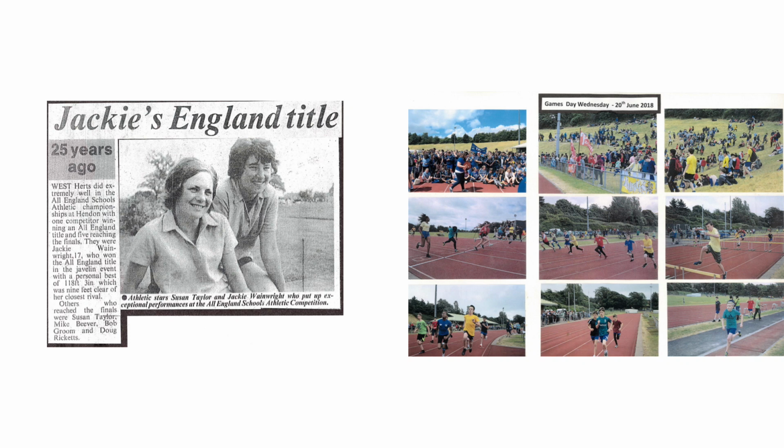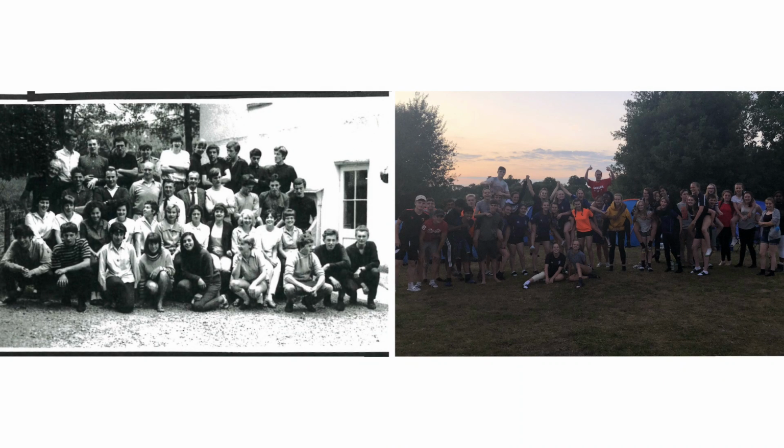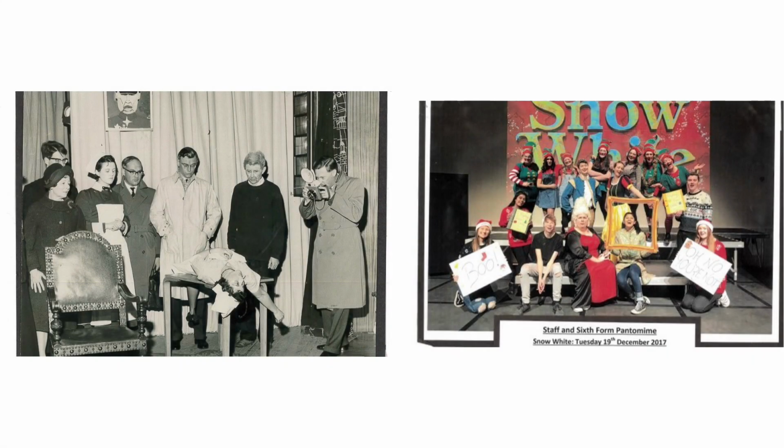Of course, it's always been difficult to find images or photographs of sports way back in the 50s and 60s. Not many pictures were taken, but here we see two ladies from the past schools who achieved county standard. And to the right, of course, games day. So in the day, yes, we still had games day in both Bennett's End and Apsley Grammar School, as we do today. On the left-hand side, we see a very old picture from the early 60s, a Lake District trip for the sixth form. And to the right, we have a more recent picture of a Duke of Edinburgh Awards trip.